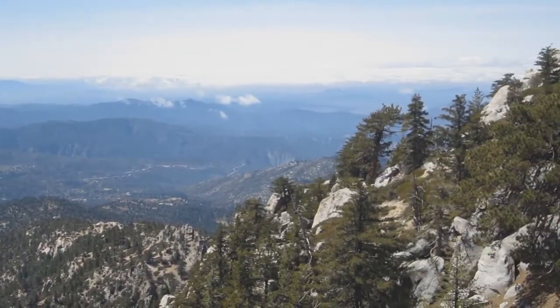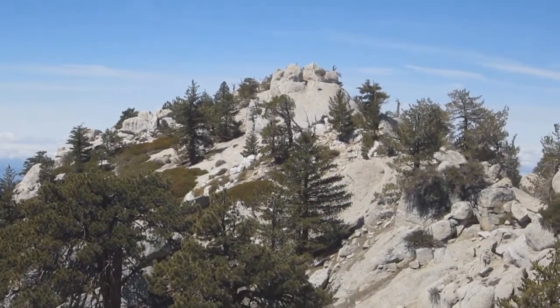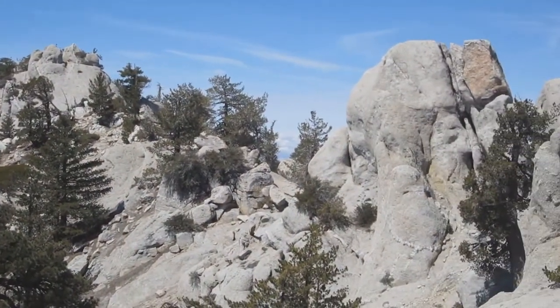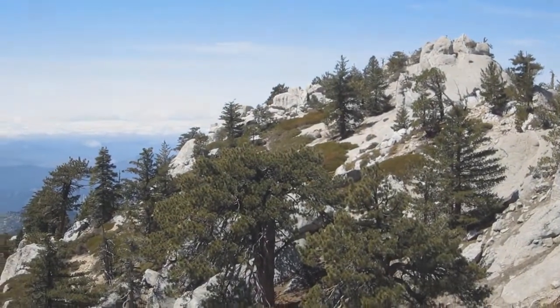As you work your way around to the right, we're above the cloud layer. And right over there is Tahquitz Peak. You can't see the fire towers on the other side. We don't know if we can even get to it from there. We're gonna try to see if we can work our way over across that spiny ridge. If there's a path, we'll find it.